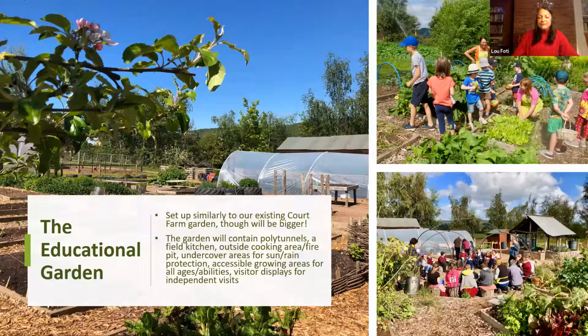and strong visuals, displays and signs throughout to encourage independent visits, to encourage children to bring their families on weekends to have a look around and show them what they've grown and what they've actually done as part of their session with us. It will be accessible for everyone, all ages and all abilities. Our main target visitor will, however, be primary school groups. Just to point out as well, this is again our garden, and these are some of the workshops that we've run in the past on lovely sunny days.